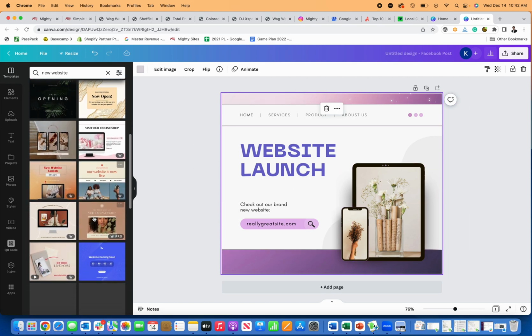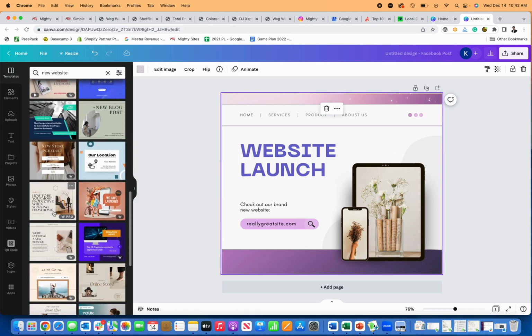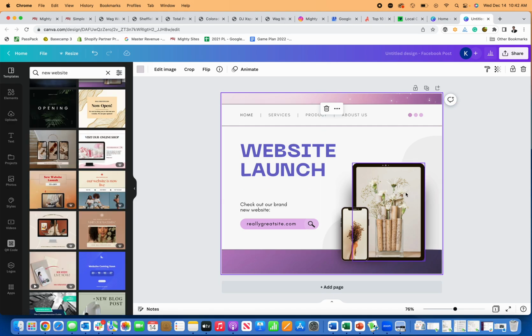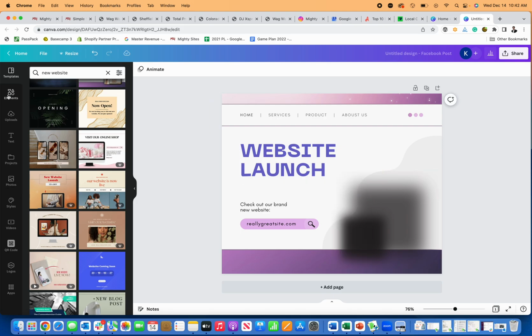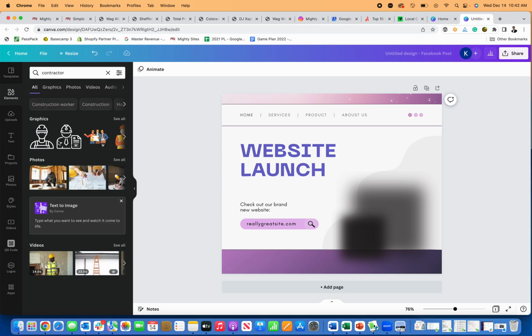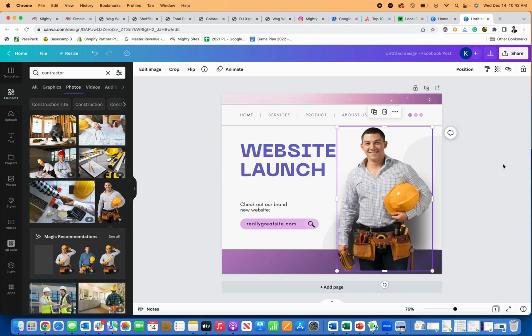Now that one might be appropriate, but it depends on your type of business. Any of these, you can search through all these templates and just find one that makes sense for your business. Now let's just say, well, this isn't the right look for me. You can go in and delete different things in here, and say, perhaps you're a contractor. You can go over to elements here and edit things like this, and say, okay, I'd rather have a photo of a contractor in here. That makes more sense.